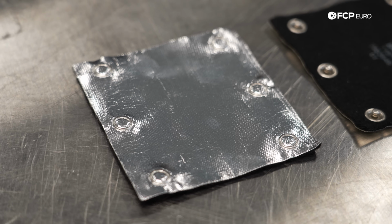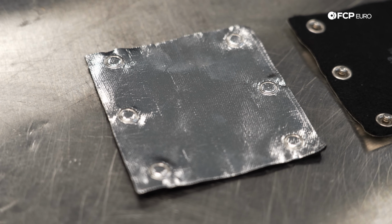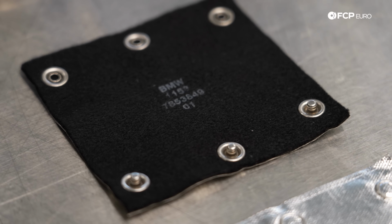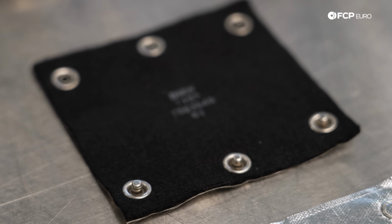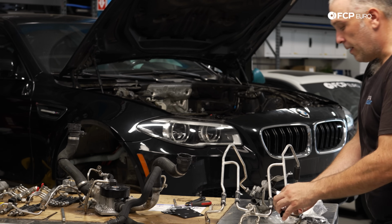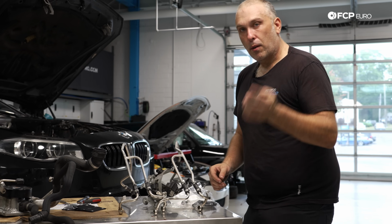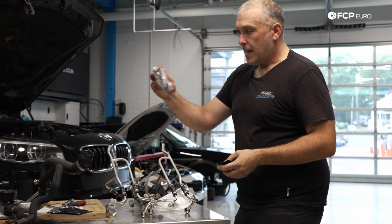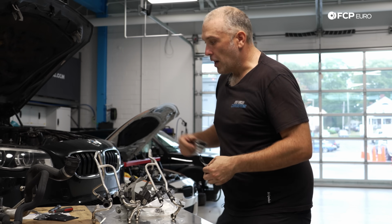There are these little heat insulation jackets that you can essentially clip onto these lines to help provide further protection for these hoses. But that will help provide additional protection for those feed lines. And this is kind of an S63 specific problem. But we do have a kit with both these heat jackets and these repair hose sections available, so you can get it all in one shot.